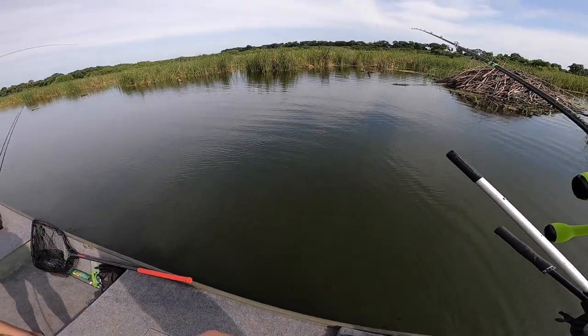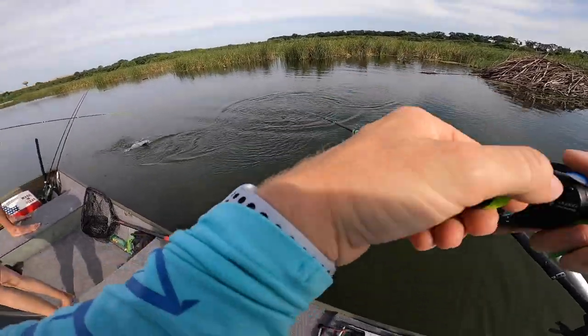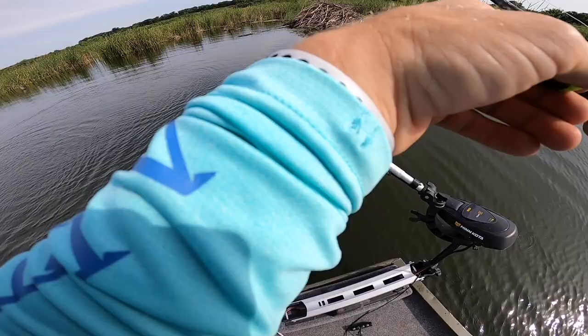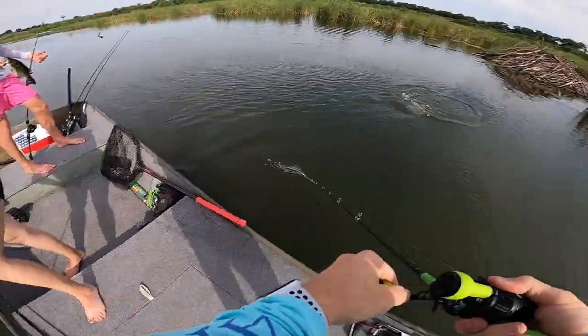Got him. Nice, Jay. Nice, dude. Hog, just straight tank. First fish in the boat. Yes. That is what we're looking for. Nothing like a little confidence boost, though. Catching a fish pretty quickly, guys. That's always a plus. There's two. There's a double up. Nice, dude. He's a little bigger. He's a little bigger.